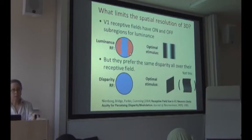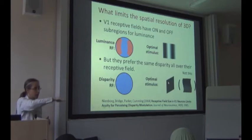That stems from the fact that V1 receptive fields have these on and off subregions for luminance, which means that their optimal stimulus is actually non-zero frequency. But they don't have substructure for disparity. They prefer the same disparity all over their receptive field. So they prefer to confront parallel patches rather than more complicated curvy structures.